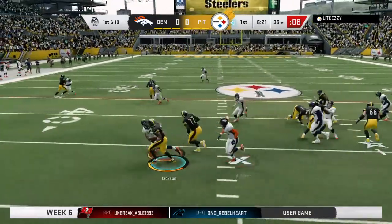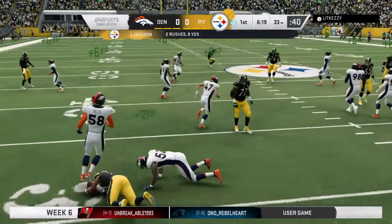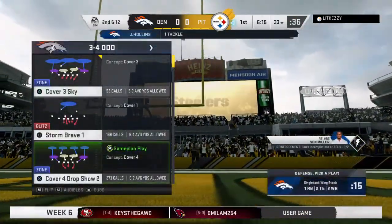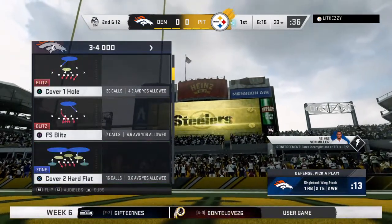On the run, this is Jackson. And he went nowhere. Well, he went backwards, back to the 33. That sends him 2 yards in the wrong direction and leads to second down.